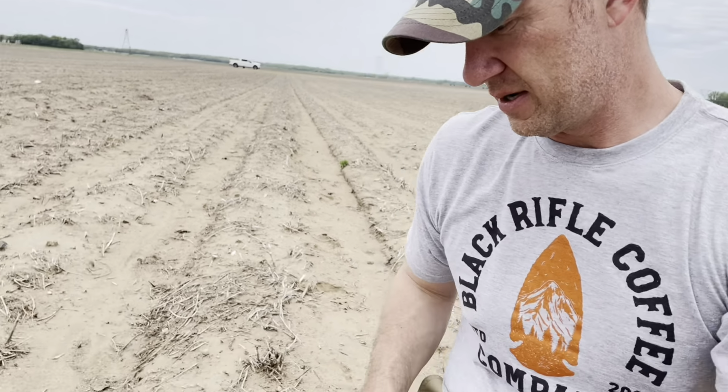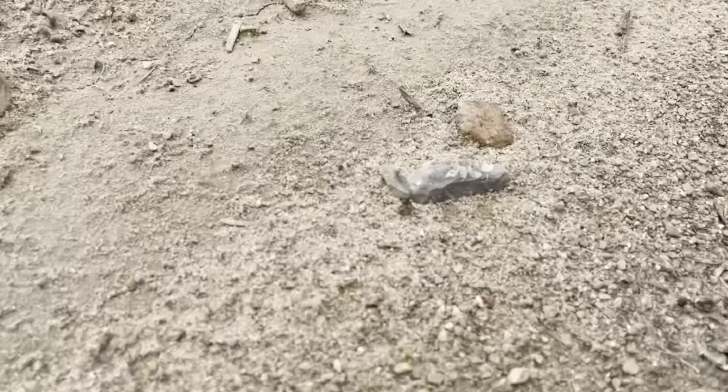Hey guys, hopefully that last point I found was the start of things to come. We made one more pass and I got another one on the ground here. Looks like it might have a little bit of a tip ding, but it does look like a pretty point. It's got some cool color to it, so we'll check it out. Maybe they'll keep coming for me.